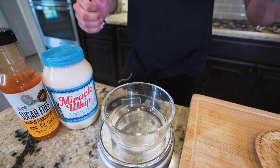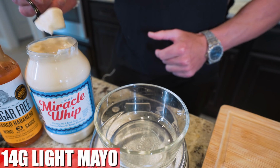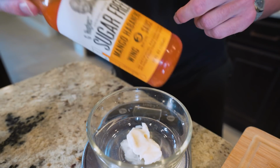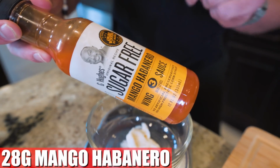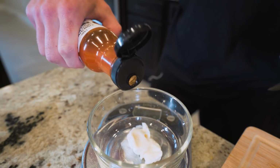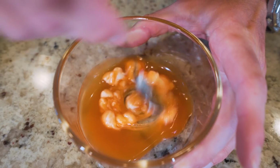And now we need to get to making our spicy creamy sauce. We begin with 14 grams of light mayo. I like the Miracle Whip brand. And then next up, we need 28 grams of G Hughes sugar-free mango habanero sauce. It's nice and spicy, not too spicy, and there's no sugar in it. It is great. Weigh that out right in here. And now I'm just gonna go in, stir these together until they combine.